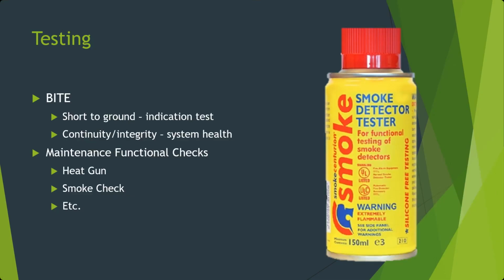When we go to test these, here's that smoke test that I was talking about. Okay. So the BITE test, things like short to ground, continuity, integrity.